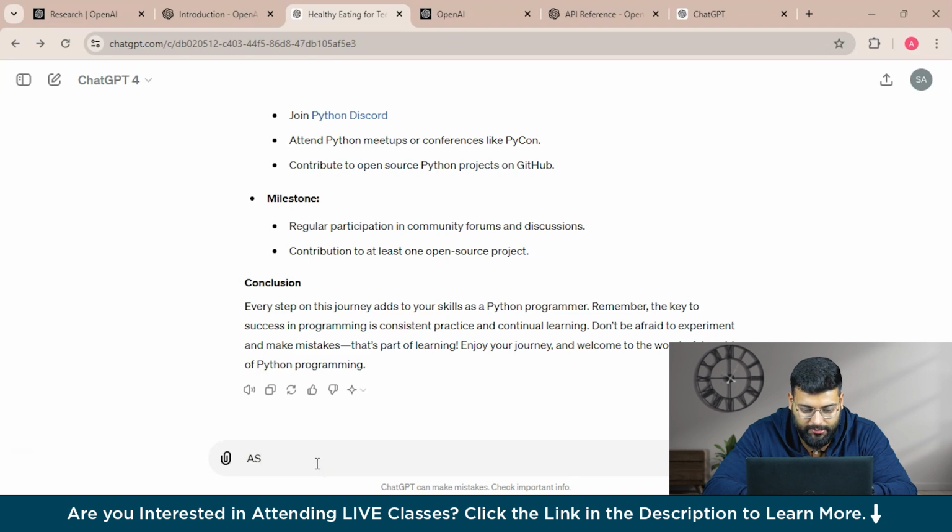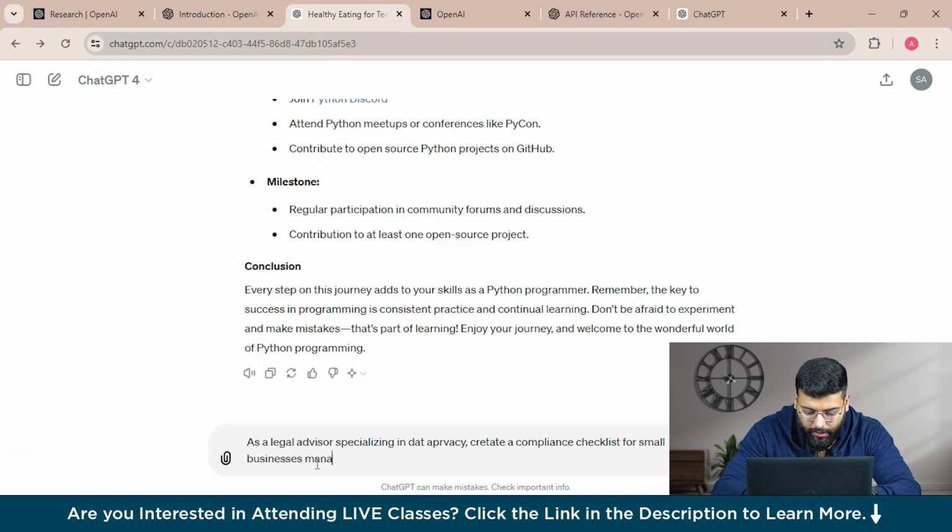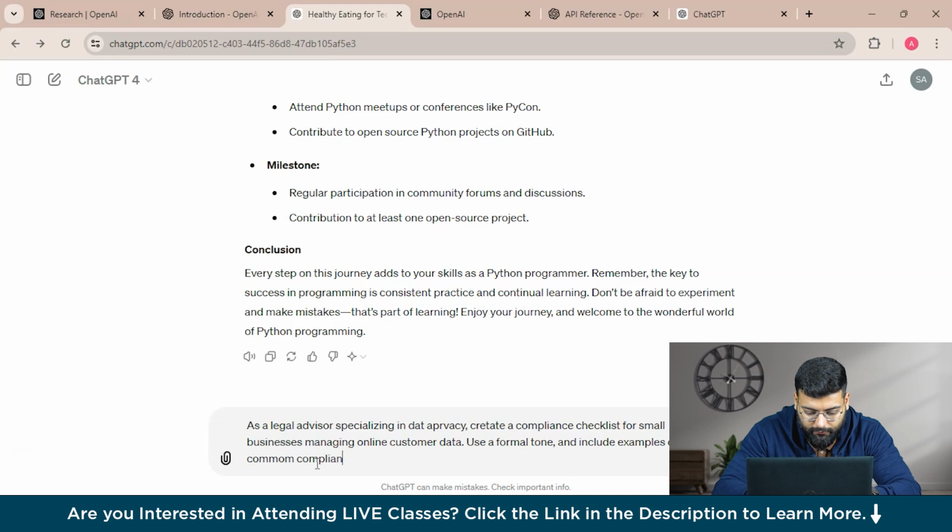So we have a prompt here, and we'll ask ChatGPT, as a legal advisor specializing in data privacy, create a compliance checklist here for small businesses managing online customer data, and use a formal tone and include examples of common compliance pitfalls and how to avoid them.